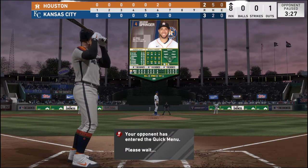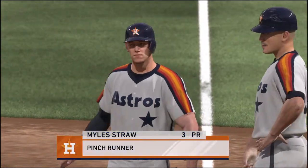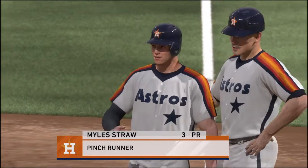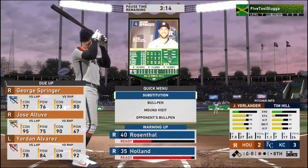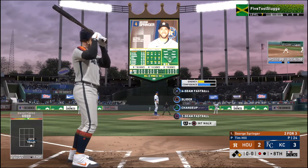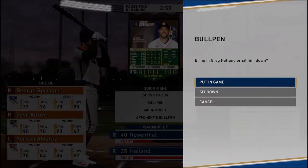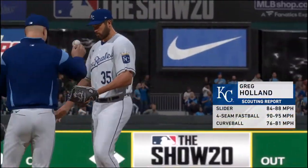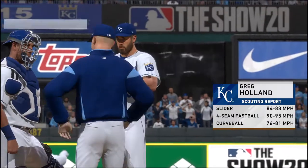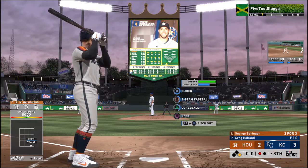Now back, the second fielder, George. Miles Straw will be summoned now to be the pinch runner. Greg Holland gets the call as he'll pitch with one gone in the top of the eighth. Number 35, Greg Holland.